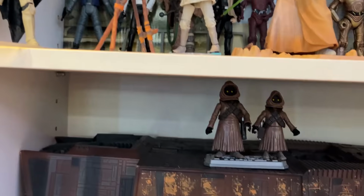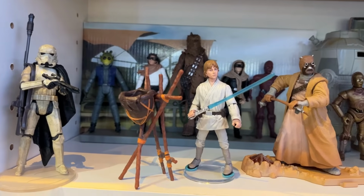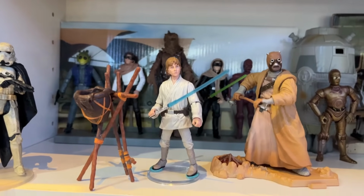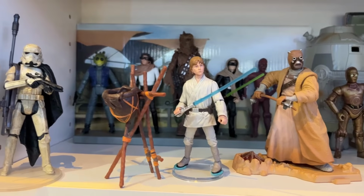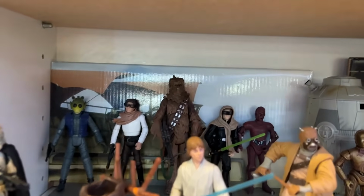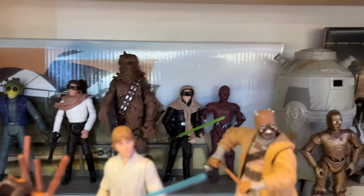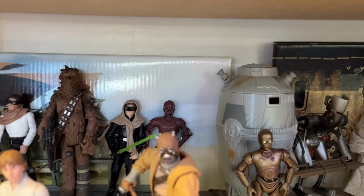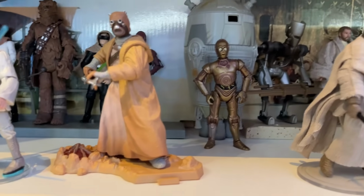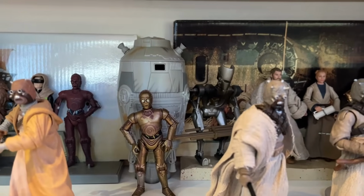So as we move our way up over here, there's a Mimban Stormtrooper. There's Luke Skywalker. He was from a battle pack, so it's not the Vintage Collection one. He's slightly modified. He doesn't have that Stormtrooper belt like the Vintage Collection one did. Behind him over there, there's a Rodian from Episode 1. And then, of course, our Sandstorm scene. Chewie, Luke, and Han Solo. There's R3PO from Empire Strikes Back, the scene. There's a Tusken Raider here in the front from the Saga Collection. There's a 3PO there with the escape pod.